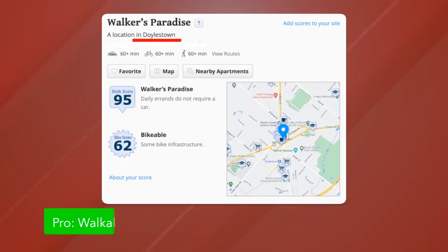Some of the pros of Doylestown is the walkability in and around the center of Doylestown. Doylestown is very close to Lake Galena, which offers tons of hiking and walking paths, but also fishing and boating as well. Doylestown is home to one of the best hospitals in all of Pennsylvania.